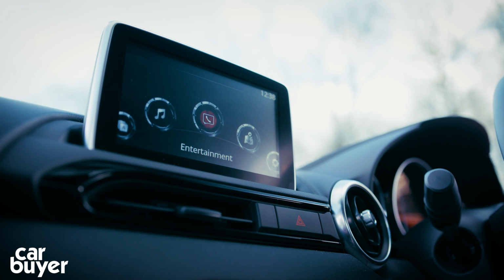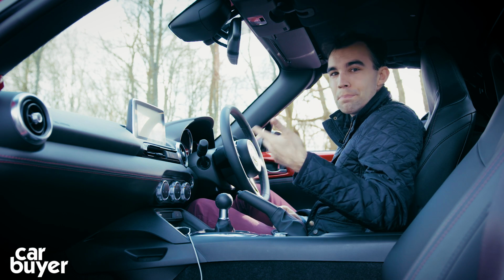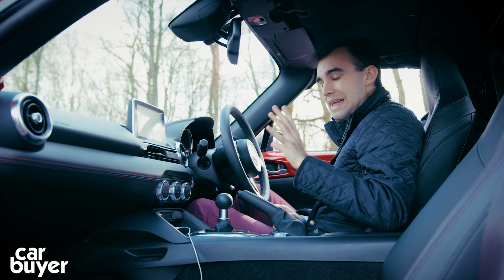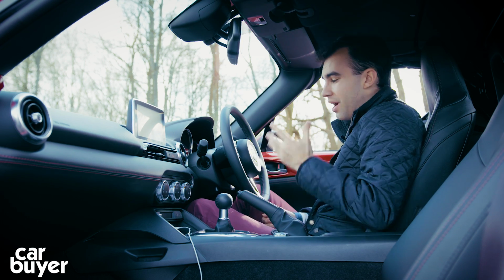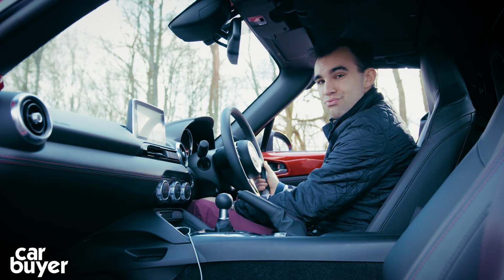Now all cars come with Mazda's infotainment system. It's much like the type you'd find on a BMW with its iDrive system. It's very easy to use. But taller drivers will struggle in here thanks to the low roof line and the fact the steering wheel only adjusts for rake and not reach.